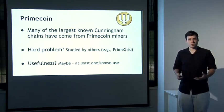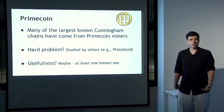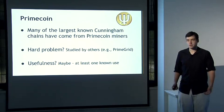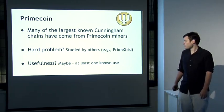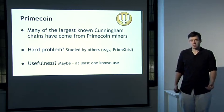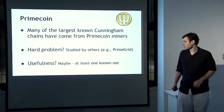Now, this has been used in an altcoin called Primecoin, and it's actually paid off in some sense. Many of the largest known Cunningham chains have come from miners in the Primecoin network. Now, this is interesting because there have been distributed computing projects such as PrimeGrid, which have also tried to find prime number chains of this sort. This also adds some confidence that this is truly a hard problem because a lot of other people are also interested in finding solutions to this sort of problem. So is this actually useful? Well, possibly. There is at least one known use of Cunningham prime number chains, but the kind of Cunningham chains that are found by Primecoin miners are actually entirely overkill for this application.